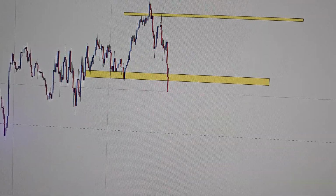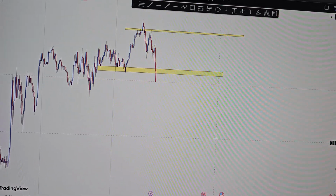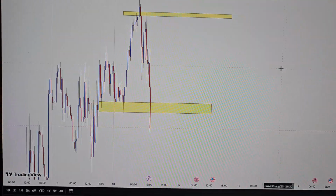But let me show you. Whoa, look at GBP USD. Oh my God, bro. What is this phone? Anyway, we are getting the break, right? We are getting the break.